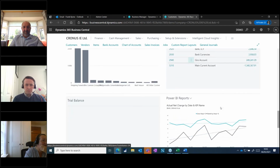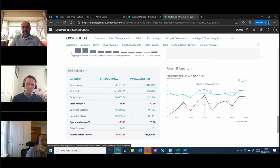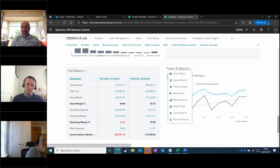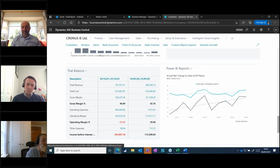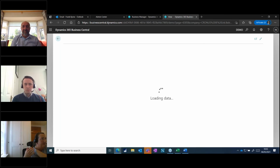You can see down further, we have Power BI, we have a mini trial balance. So again, a lot of different information coming together on our role center. The Power BI one is interesting because we are seeing one dashboard here. It's giving us our net change over a certain time frame, but we can drill in and see more information. There's more information linked to this particular dashboard. So we can go up to Power BI and we can expand this report. When we open it up, it opens on a new page in Business Central. It's easier to read rather than looking at the small dashboard, and it's also kind of interactive at this stage.